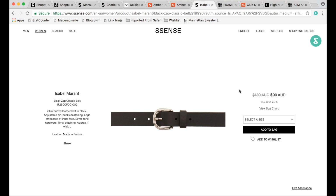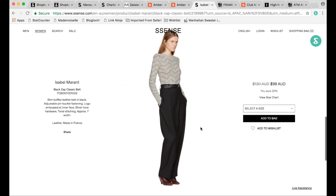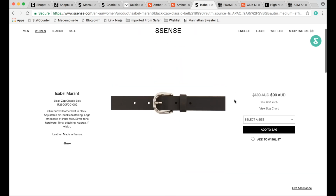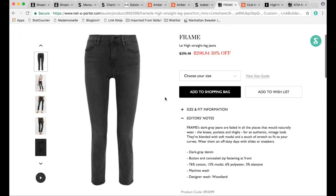So here we go. This belt looks really chic. I have a tan leather belt, but I don't tend to wear it too often. I sort of feel like what I've been missing is a plain black leather belt. I like the fact that this is relatively slim. Then the jeans, these look really nice. I love the wash on these.